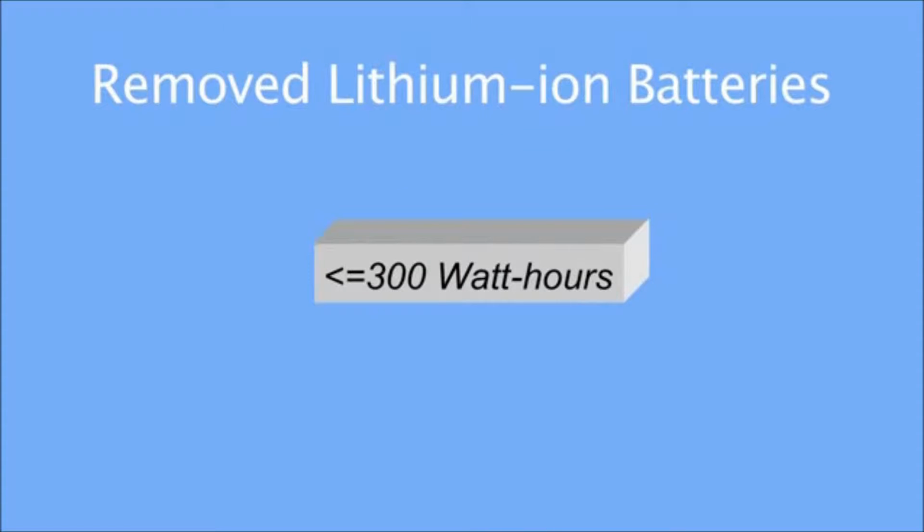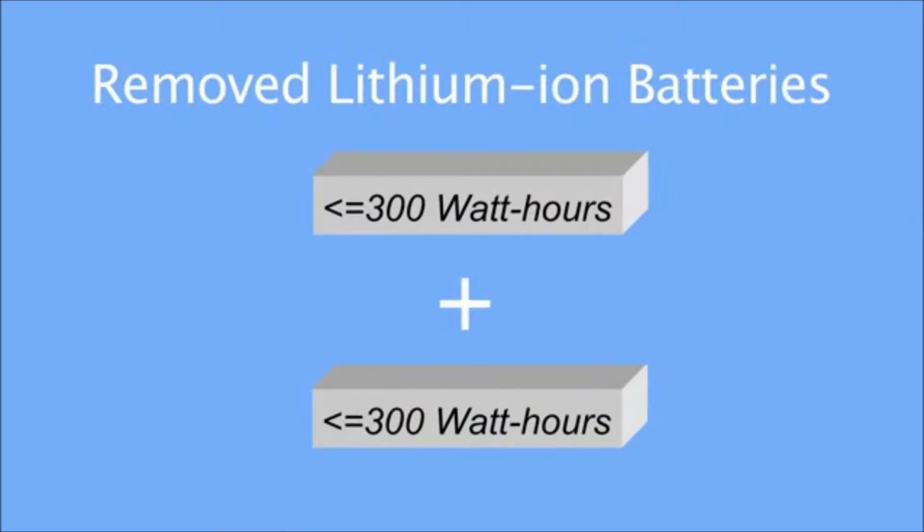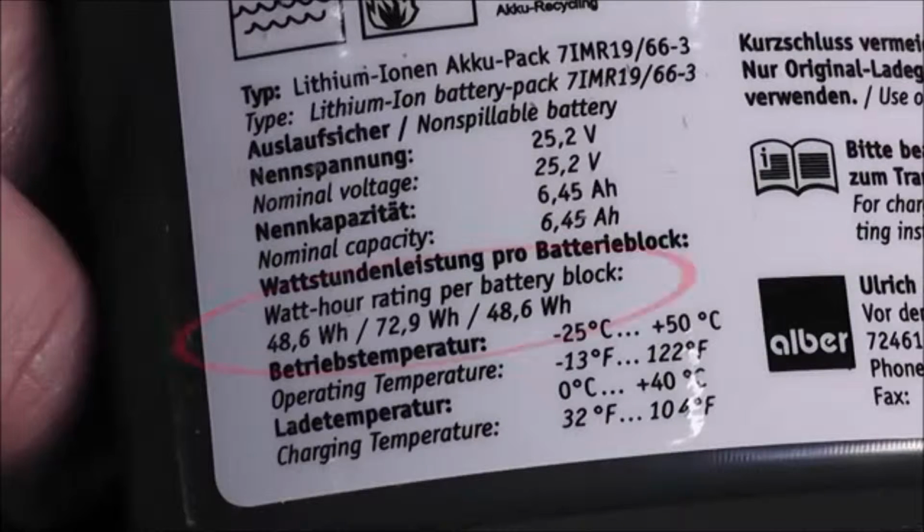Batteries must not exceed 300 watt-hours. A maximum of one additional spare battery, not exceeding 300 watt-hours, or two spares, each not exceeding 160 watt-hours, may be carried. These must also be carried in the cabin. For batteries manufactured after 2011, the watt-hour rating will be marked on the outside case.